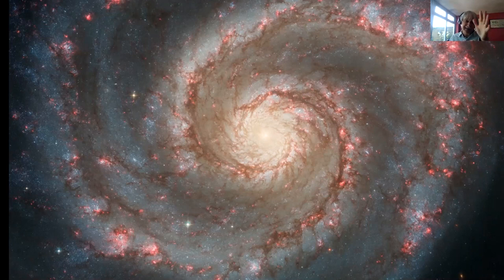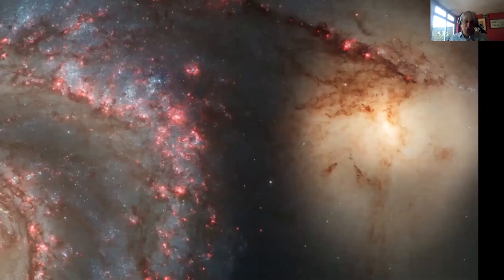Now, you can see there are a great many starbirth regions. It appears that this galaxy is going through an episode of starbirth, and that may have something to do with the small dwarf galaxy over to the right-hand side. Computer modelling has shown that this small dwarf irregular galaxy has made several passages through the disk of its larger neighbour.